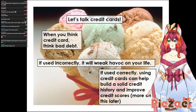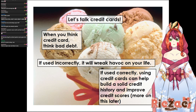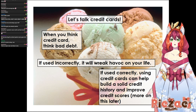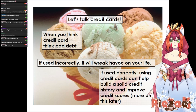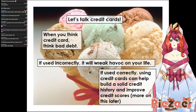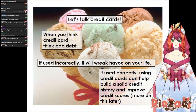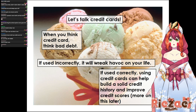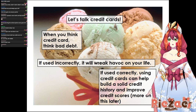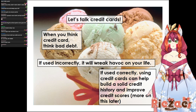So credit cards can be used to help build a solid history and credit scores. They can. But this is where you need to be an adult. And that is why my language does not match the words on the slides. This is where you need to be adult and learn a little bit of self-control. Because the things that you do in your early 20s, late teens, so 19, 20, 21, can affect you all the way until now. And I'm saying that as a 35-year-old. You need to be sure what you are doing with credit cards, because they can be hell.